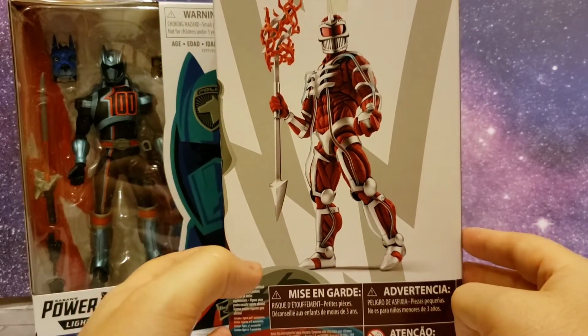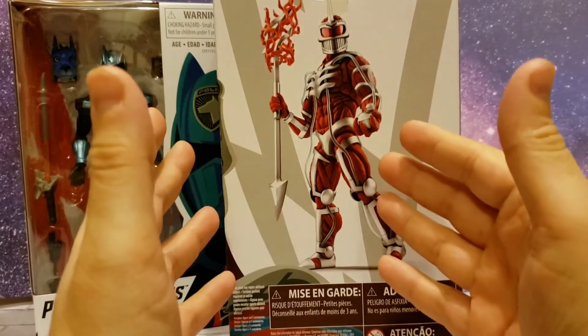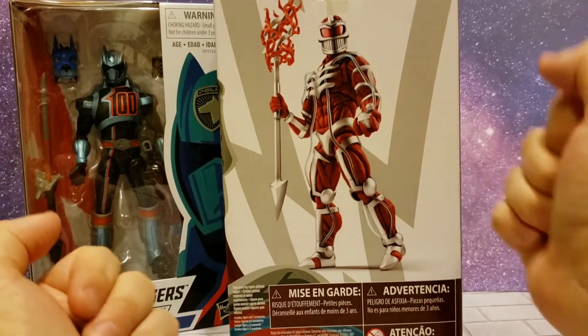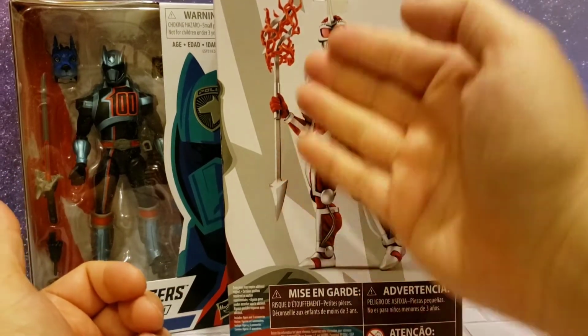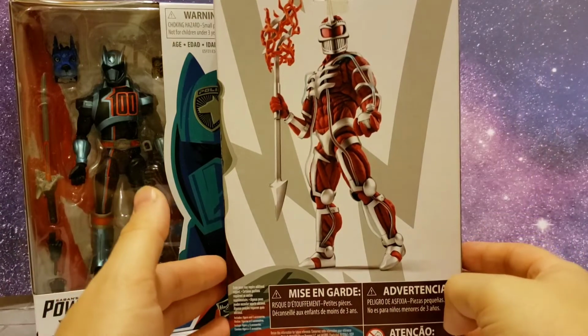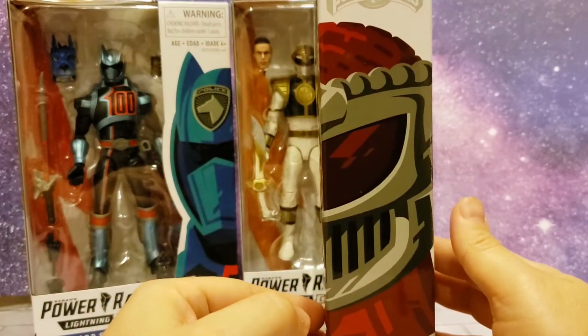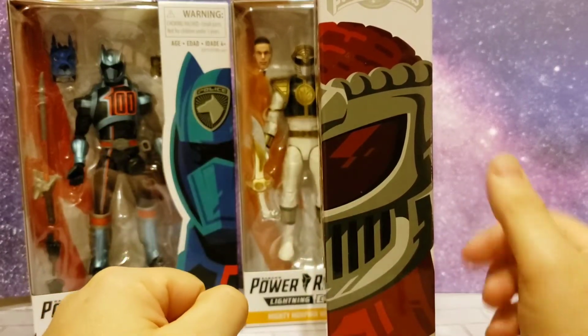And then on the back of the package, we do see a little artwork pose of Lord Zedd with his ball that made the monsters grow, his staff, and the lightning effect. It'd been pretty cool if he'd have came with a python or something to represent that. But it's cool. And there is Lord Zedd there again.